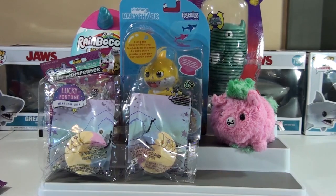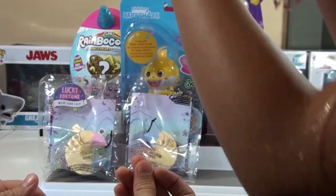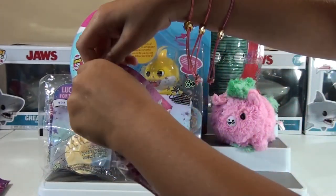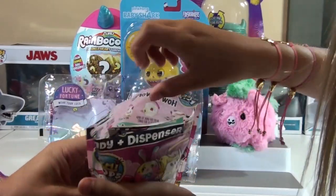It works. I tried it on my ring finger. Okay, so you want to open up this one next? Yeah. It's the Rads Pikmi Pops. Can you open it or do I need a switch? Yeah. Rad.